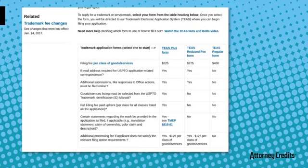You can't make that mistake. So it makes the prosecution much quicker, less expensive, and just goes more smoothly. So I'm going to click on TEAS Plus form, which you'll see is $225 per class. And the way this works is then we go on to the next page.